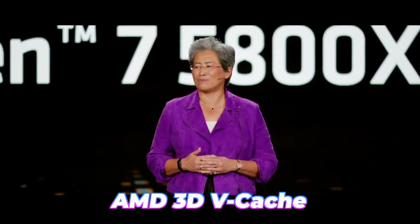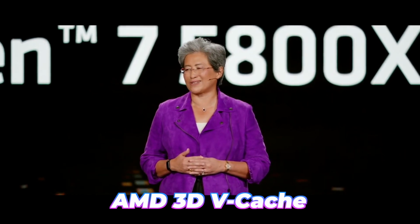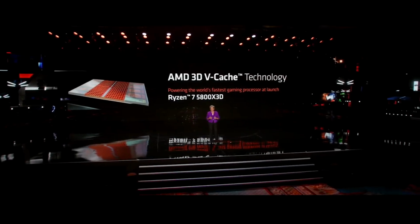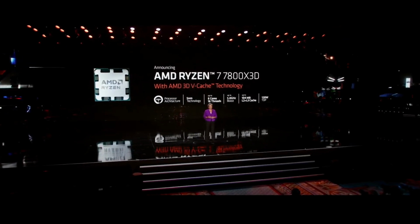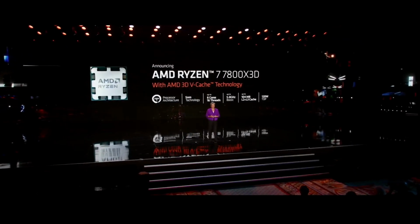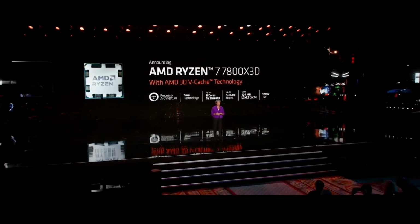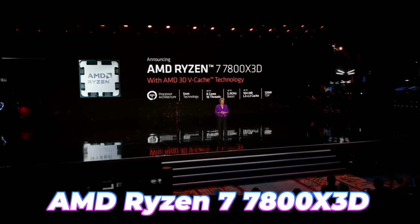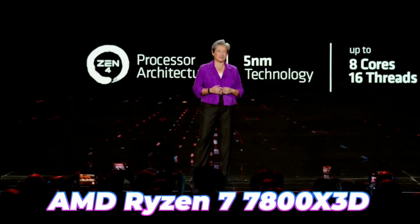And tonight, I'm very excited to announce that we are now bringing 3D V-Cache technology to our Ryzen 7000 processors. The Ryzen 7 7800X3D is 8 cores, 16 threads, up to 5 gigahertz frequency, and 104 megabytes of cache, which more than doubles the cache compared to the Ryzen 7700X non-X3D version. And these larger caches are important, especially in gaming.